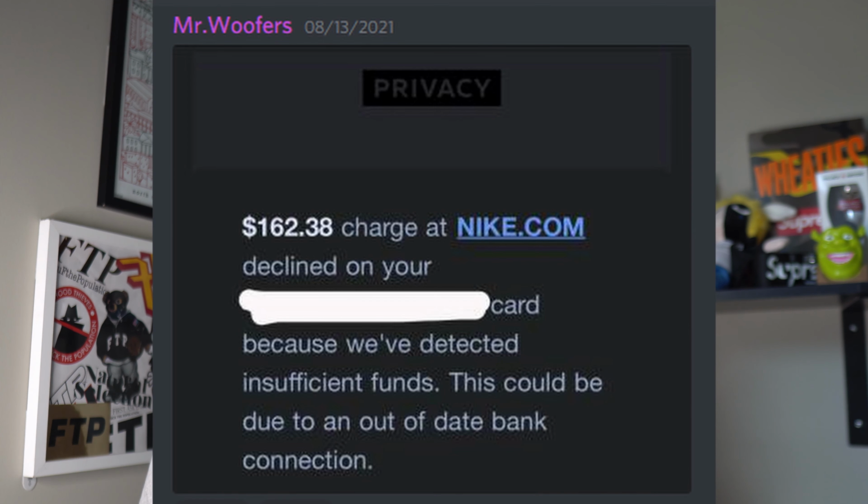You can use Privacy, however, that is hit or miss in my opinion. There was someone in the browser who used a Privacy card on their Snkrs account, and the charge got declined on the Travis Scott lows. So I'm sorry, man, that dude is down horrendously bad.